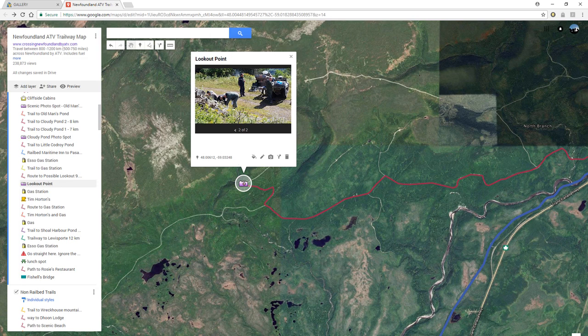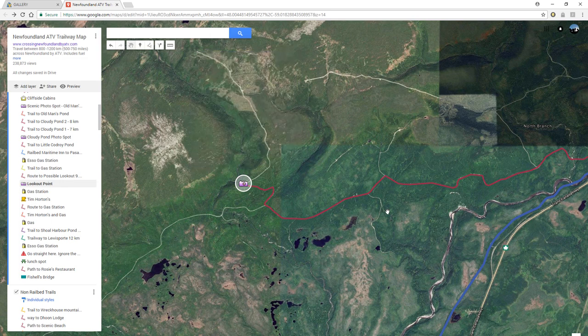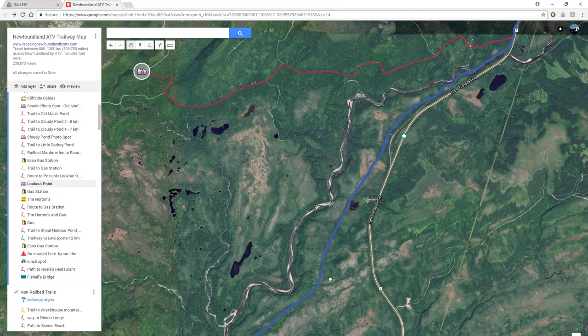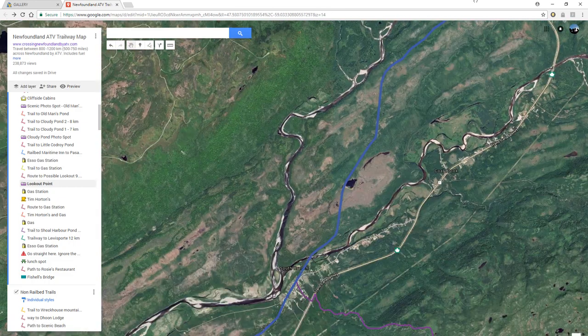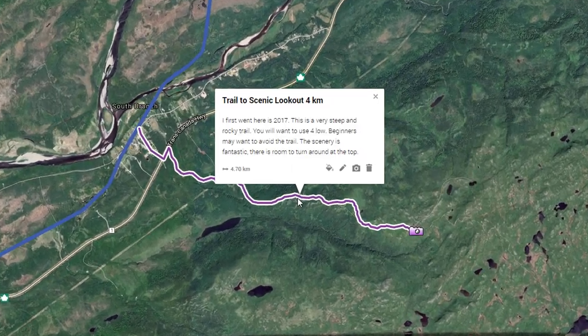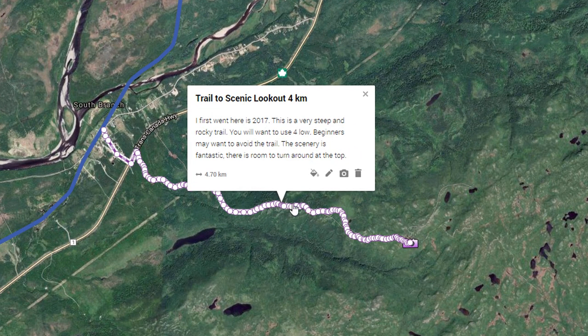This trail is not very difficult to get through. It's basically a road. There's a lot of rocks on it, nothing really big. And then we followed the rail bed again over to this section. This was also new for us this year with this trail here that we found. Just follow my GPS tracks, easy to get to, and it's only 4.7 kilometers.